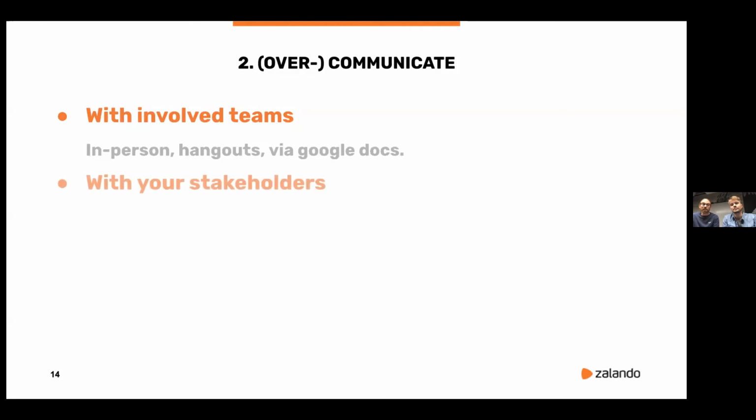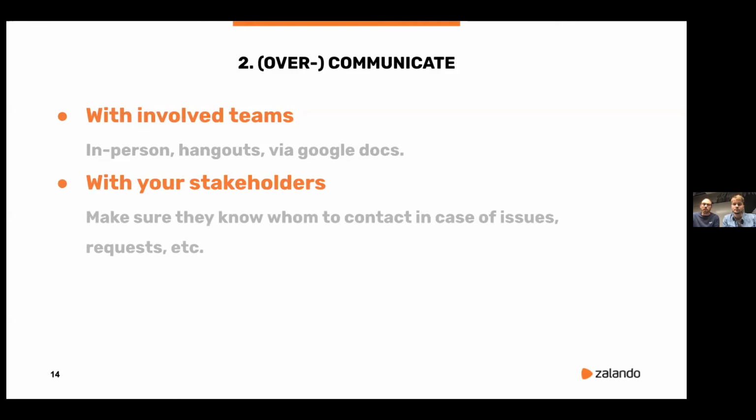But it's not enough to communicate between the 2 teams. Stakeholders also need to be really kept informed, and we need to really ensure that there is transparency and that they understand what's happening and why this handover is happening, and who is at any point in time the contact for them in case of issues or requests or anything.